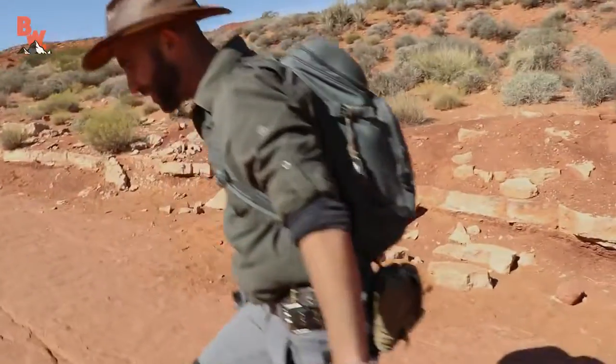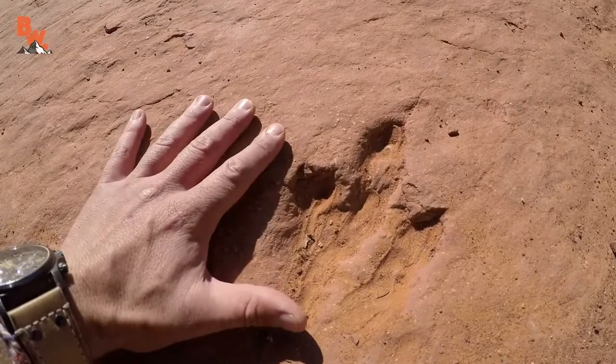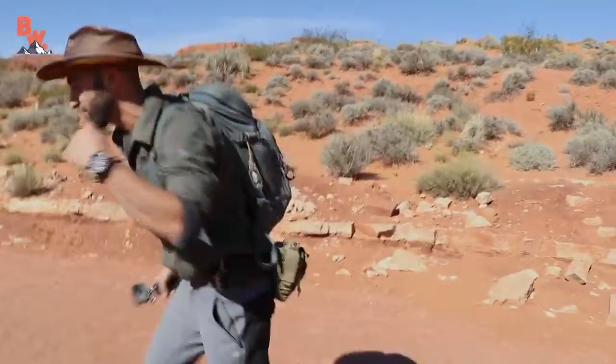You ever think you'd be able to do that, Mark? No. I never thought I'd see a dinosaur track. I know. This is amazing. Check this one out. That's actually really cool. So it took a real sharp turn right here and probably headed off in that direction. But if we come up here a little bit further, you've got the larger Dilophosaur tracks. Check this out. These are Dilophosaur tracks.